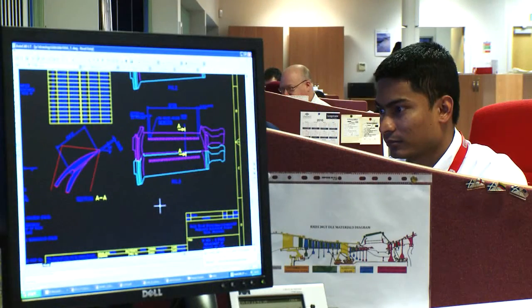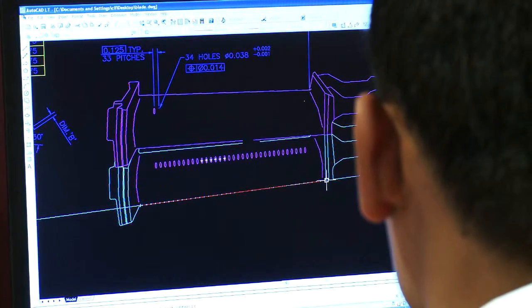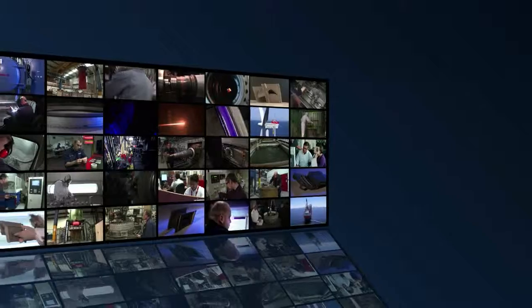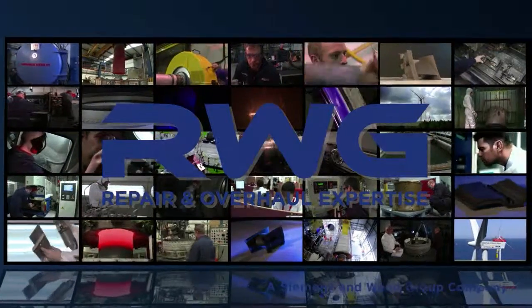Every new technical instruction developed by our mechanical and metallurgical engineering teams at RWG is fully validated by our materials laboratory prior to approval by Siemens. Our repairs provide extended life to your parts without compromising their integrity. You can rely on RWG to deliver. RWG, repair and overhaul expertise.